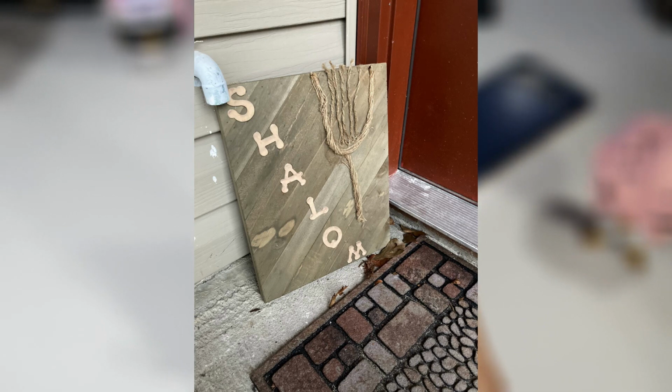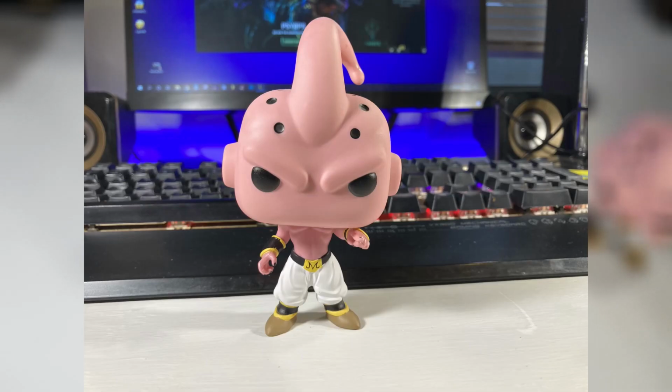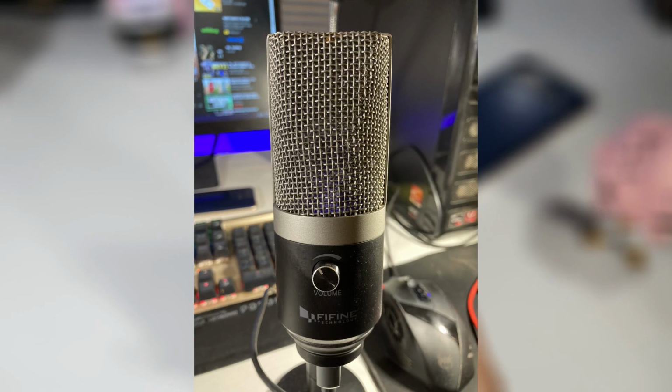Overall, it's extremely solid. It's great for FaceTime and stuff like that. So I really like the iPhone SE's video as well. So overall, I think it's pretty solid, even though it only has one lens.